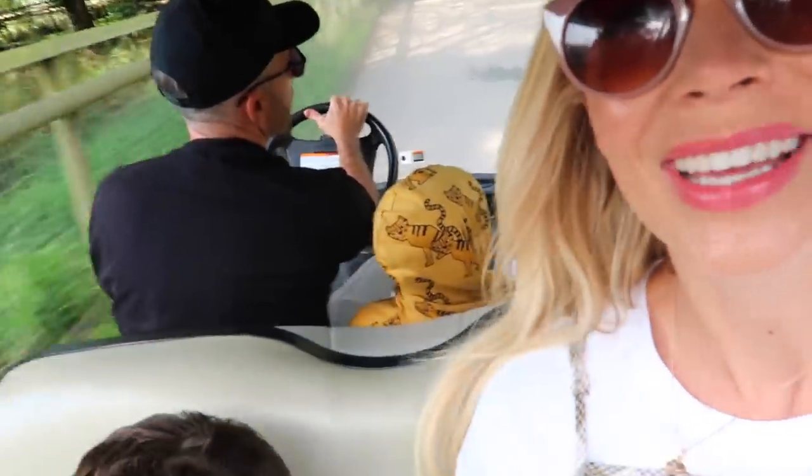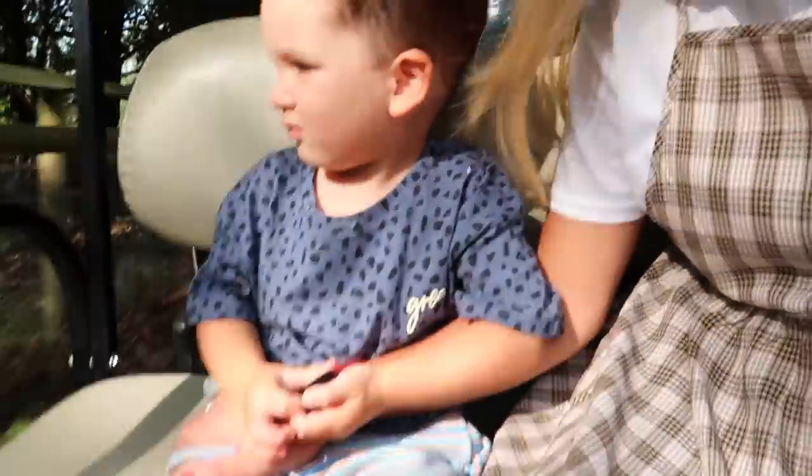So we're off out on our golf buggy. Here he is, Matt's driving. There's Caleb, Fraser, me and Jax here on the back. I'm really holding on to him. I'm a bit scared. Oh, it's a beautiful day.